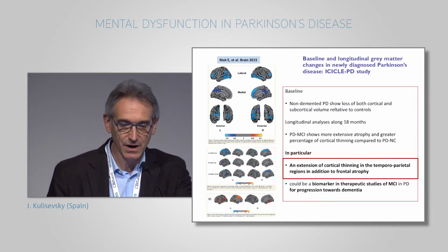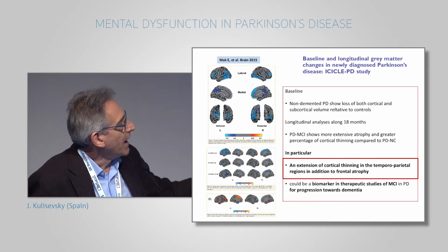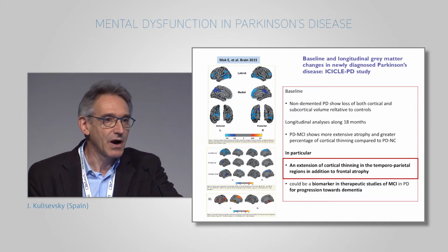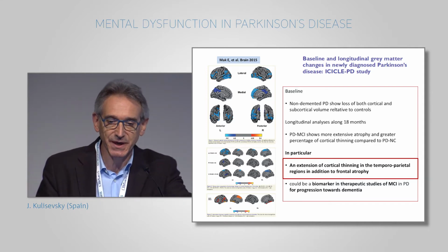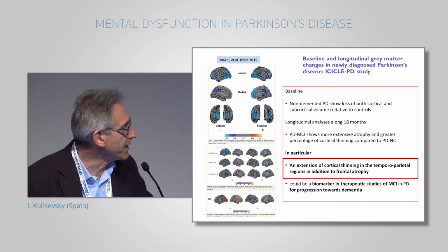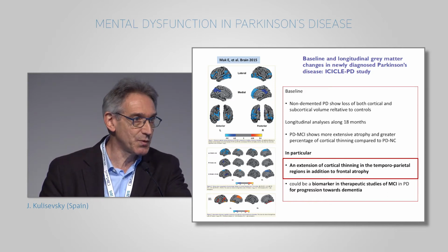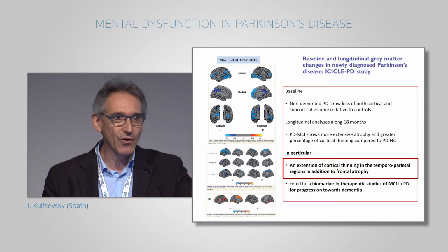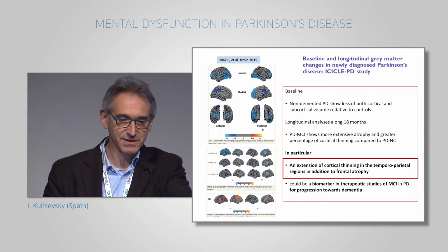And the same can be seen in other studies. For instance, this is one from our group showing that cortical thinning in temporoparietal regions is typical from the stage of mild cognitive impairment to dementia. That is, this is a posterior cortical impairment added to the frontal dysexecutive problems. And also this very recent paper from the ICICLE study showing that an extension of cortical thinning in the temporoparietal regions, in addition to frontal atrophy, characterizes people with mild cognitive impairment in Parkinson's disease. And there are a nice number of papers showing that mild cognitive impairment is a risk factor for dementia in people with Parkinson's disease.